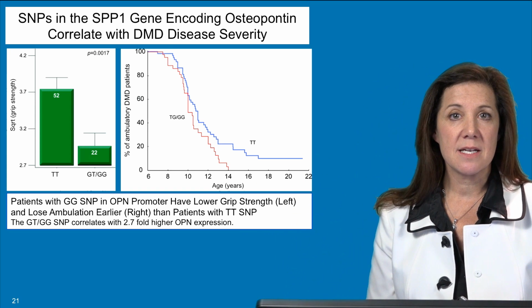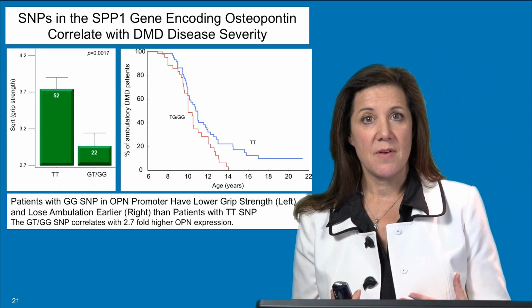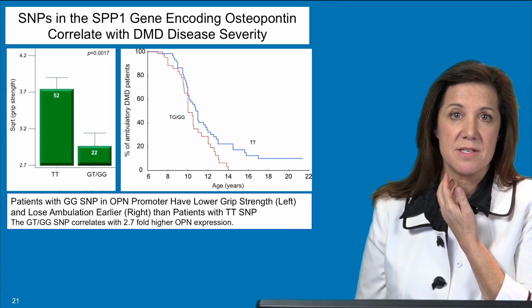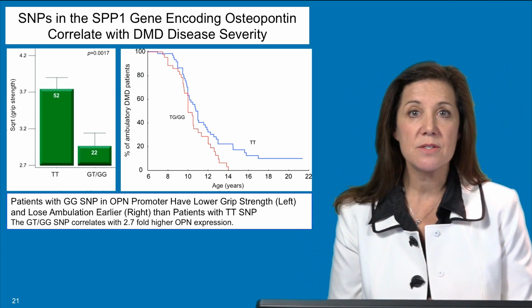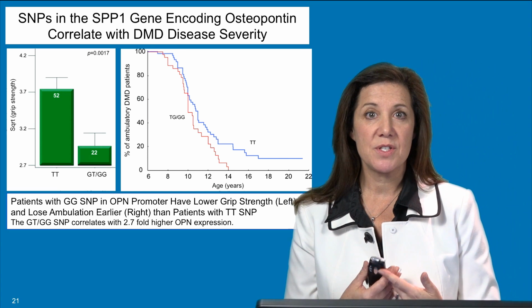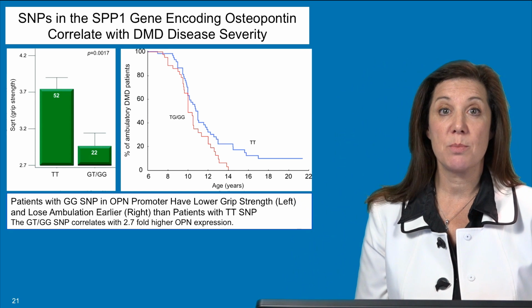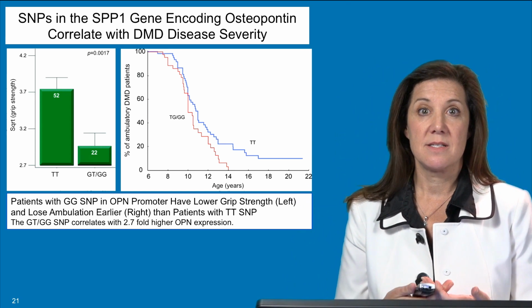So this is a second example of a genetic modifier that correlates with disease. And osteopontin is known to have a relationship with TGF-beta. It's known to induce TGF-beta in multiple cell types. And so we now have two genetic modifiers, both linking back to an immunomodulatory protein, TGF-beta. Both of these affect disease progression.